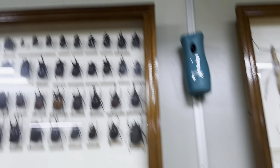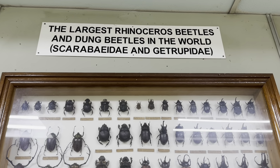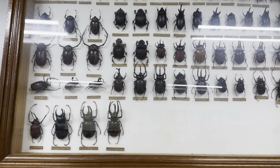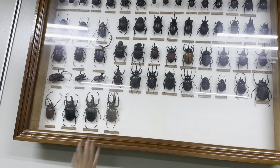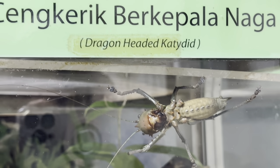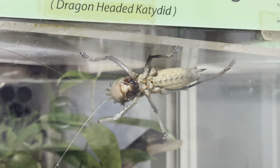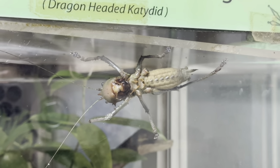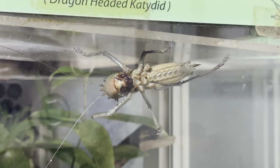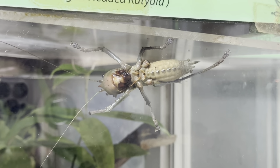This one, Jacob, largest rhinoceros beetles and dung beetles in the world. Oh, you put your hand there. Yeah, you put your hand there. Dragon-headed katydid. Oh, it's moving also, huh? The body. Look at the abdomen. I know. See? Maybe it's digesting food. No, it's breathing, yes.